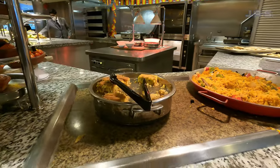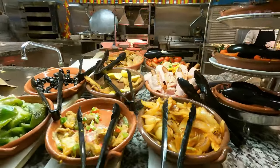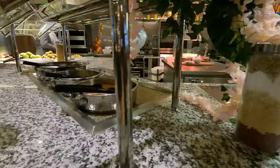This is not one of the largest Windjammers. This is a Quantum class ship, so the Oasis class is a little bit larger, but just keep in mind that this Windjammer does get packed on this ship.